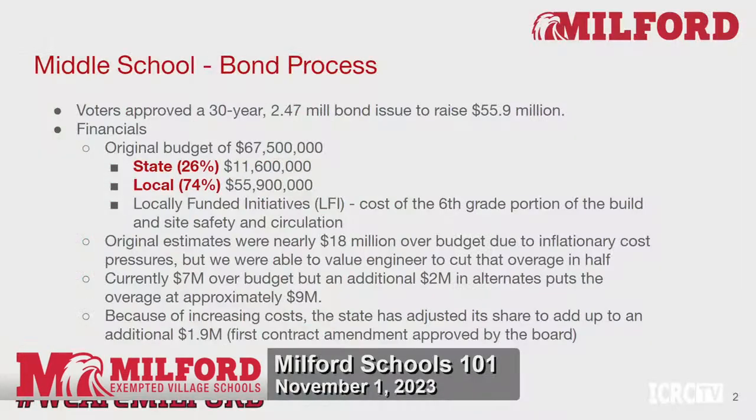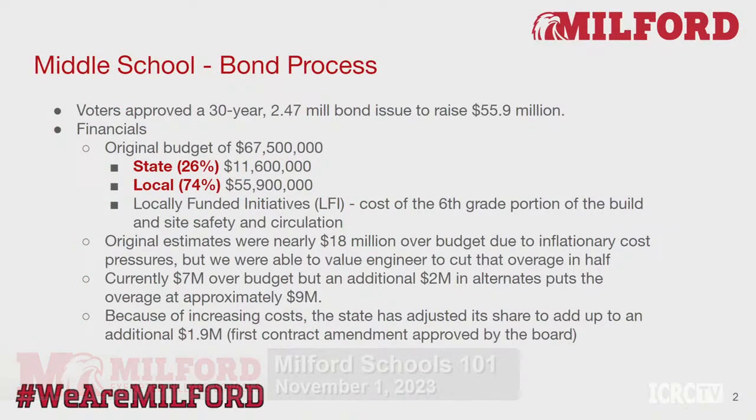We're going to dig right in. We're here to talk a little bit about some of the construction projects we have, most importantly our middle school bond process. Just a reminder that our voters did approve a 30-year, $2.47 million bond that did raise $55.9 million.